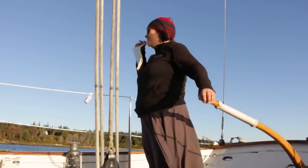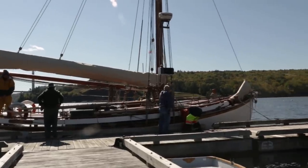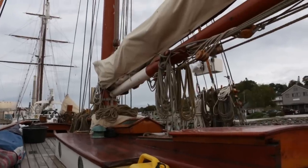Steve still plans on waiting to have his first sail on Arabella, but we visited a few boats on the docks, like this double ender that has a lot of the same design elements as our boat will have. Its name is Fleckeroy and is our friend Claren Bjornar's boat.